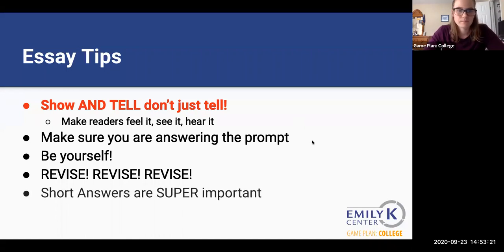So in addition to your long essay, you might have some short answer essays. These are kind of fun. A lot of them will ask you, why do you want to go to this school in particular, or what are your career goals? But some of them are more creative.